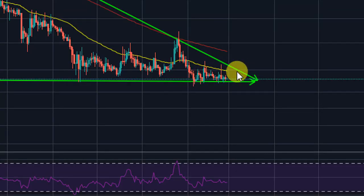So Nano is pretty safe, moving below the 50 EMA. So I don't see Nano getting any further down below this trend line, at least for the short term, right? Like let's say the next 5 to 10 days, right? So we should see Nano at least make a decision which way it wants to go, right?